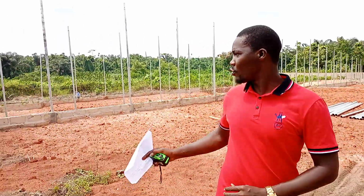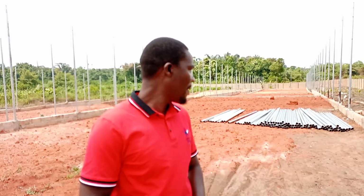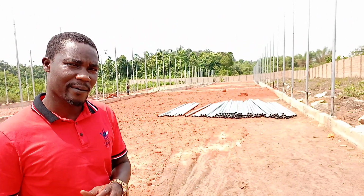So we have two massive structures here that is going to carry about 132 pig pens. Each of them is going to be measuring 5 meters by 2.5 meters. So that's the dimension for the pig pens we're about to set up here, based on the number of pigs we want to rear on this farm. So we're having 132 pig pens. This farm is capable of carrying up to 3,000 to 4,000 mature pigs at full capacity.